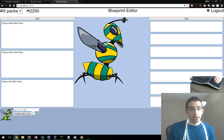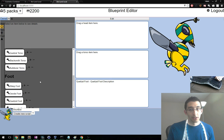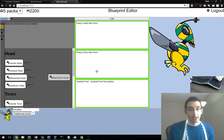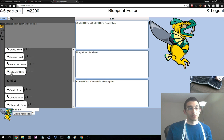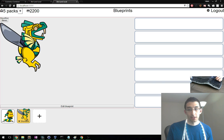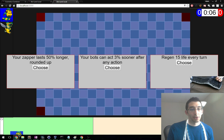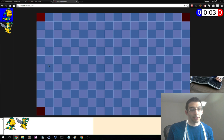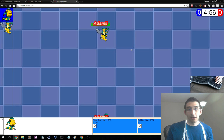And then we'll make a short bot. The short bot would probably be the Quetzal foot and yeah, that's pretty small. So yeah, I think that's it. So we'll just call it short bot and we'll give it the same figured out script. Okay, so let's try this. We're going to deploy a tall bot and a short bot.